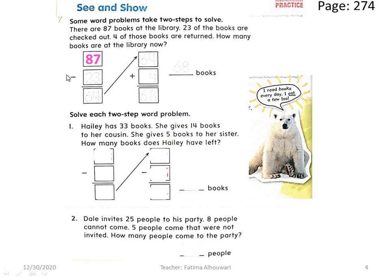So, 87 minus 23: 7 minus 3 equals 4, and 8 minus 2 equals 6. So, the difference is 64. Now we have 64 books. Let's complete the next step from the problem. Now, 4 of those books are returned. Now we have to add. Add what? Add these 4 books to these 64 books. So 64 plus 4: 4 plus 4 equals 8, and 6 plus 0 equals 6.